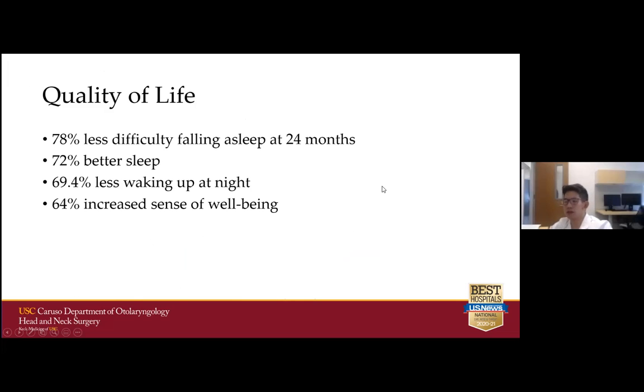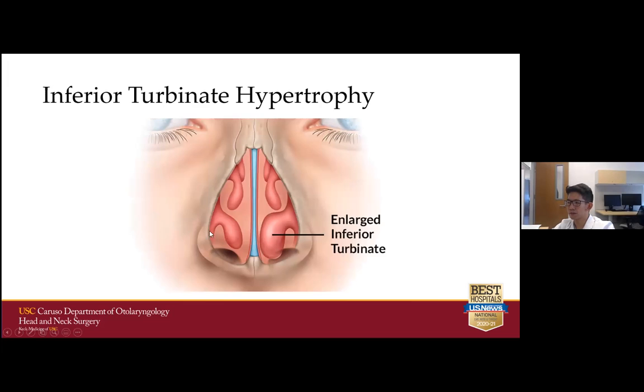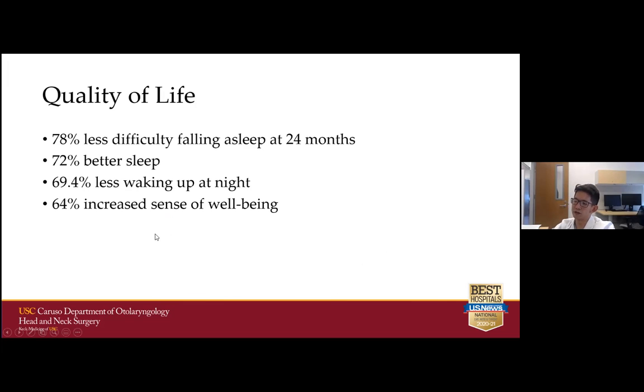And so they also asked a bunch of other questions on quality of life for these patients. They found that 78% reported less difficulty falling asleep at 24 months, 72% reported better sleep, 69.4% reported less waking up at night, and 64% had an increased sense of well-being.